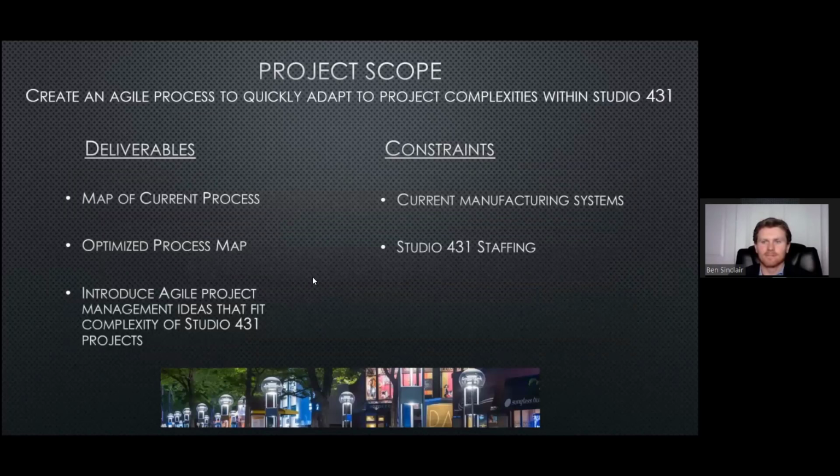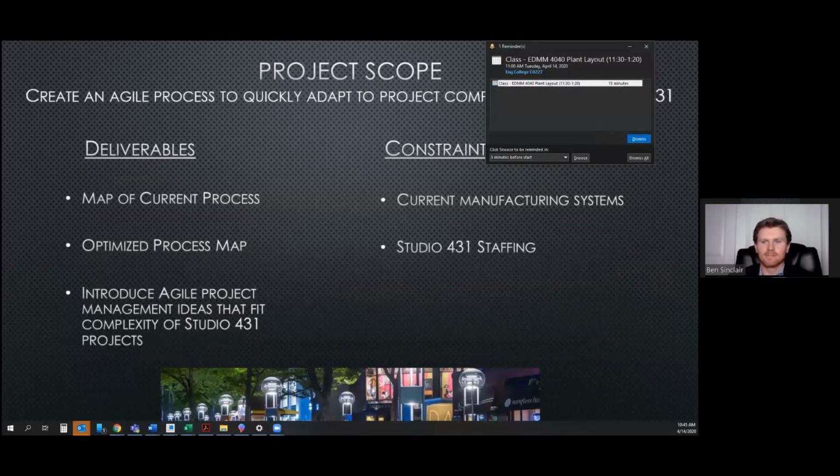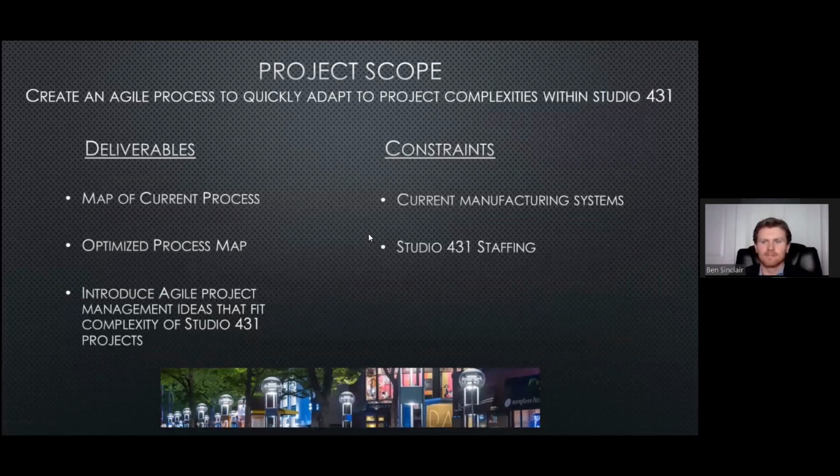Our scope evolved a lot within the beginning phases of this project. We began to really understand our client's needs and expectations after the first process mapping activity we attended with the whole project management team. The process mapping activity will be explained later in this presentation, but as a group, we determined the goal of this project would be to create an agile process to quickly adapt to project complexities within Studio 431. The three deliverables listed will be explained in greater detail, and they include a map of the current process, an optimized process map with revisions making the previous process more efficient, as well as several agile project management ideas that fit the complexity and needs of Studio 431 projects.